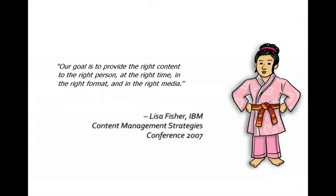All right, so this is the IBM goal. This was back in 2007. Lisa Fisher at IBM said, here's our goal. It's the right content, right person, right time, right format, right media. And then later on, she added right language. And if our goal is to do some or part of this multi-factored way of delivering content, then desktop publishing starts to hit its boundaries.